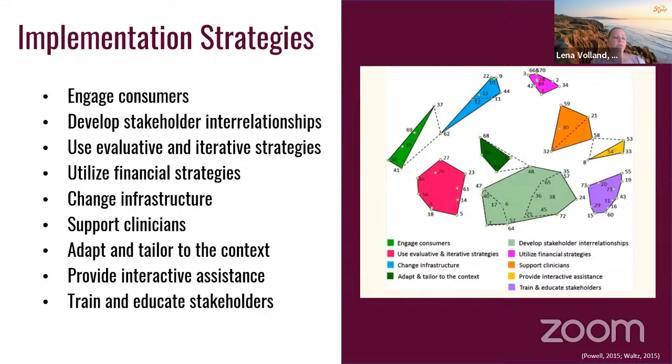So again, the strategies are really the vehicles that help us implement a treatment or a program in the clinical setting. And we need to pick the right strategy based on our analysis of what the actual problems of the wicked situation are. So it might be that we need to look towards engaging consumers, so our patients, their family members, their caregivers. We might need to just engage them a little bit more, teach them, provide them with education, bring them to the table. We might also need to develop stakeholder interrelationships. And this goes often beyond our consumers. Who are the other stakeholders that are important for the implementation process? And bringing them to the table, hearing them out, hearing their struggles, and then mitigating from there.